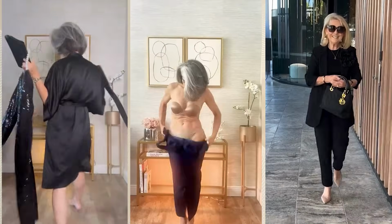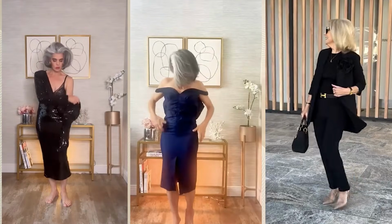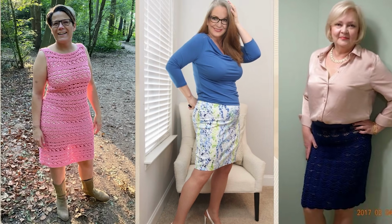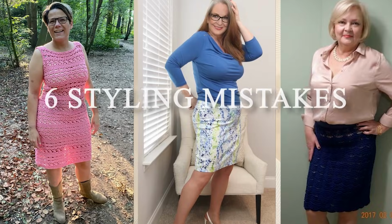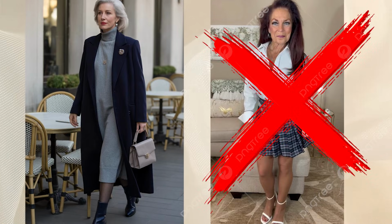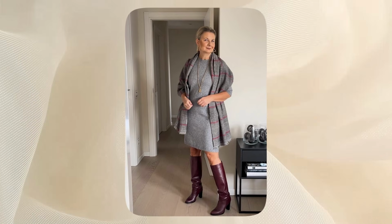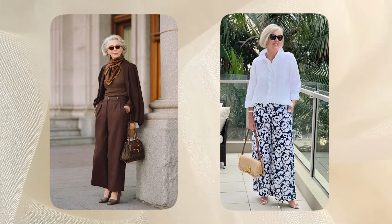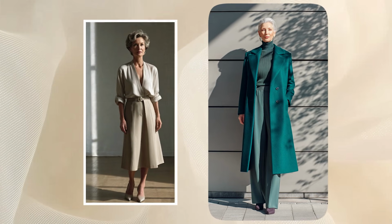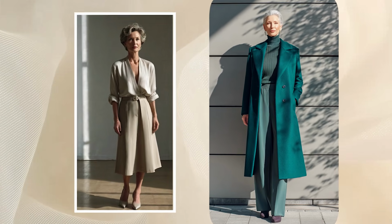What if your outfits could make you look taller, leaner, and instantly more confident without buying anything new? Most women over 50 unknowingly make 6 styling mistakes that visually shorten the silhouette. Fix them, and suddenly your clothes begin working for you rather than against you. Today, you will discover the gentle adjustments that lift your shape, brighten your presence, and bring back that long, elegant line that feels so good to see in the mirror.